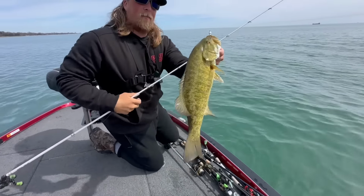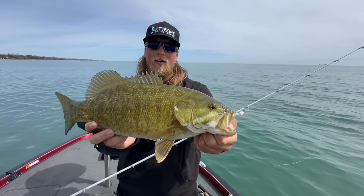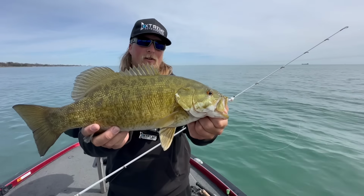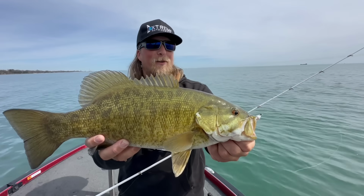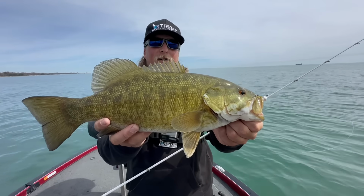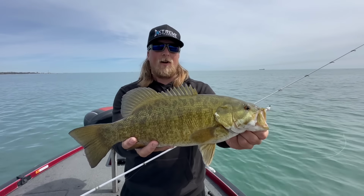And check out that beautiful smallie, number 64 on the day. They're fired up out here today. It is just unreal. Days like this you'll never forget. Me and my dad have had a lot of really good days like this out here, and I've remembered everyone. It's just so much fun getting out here, making all these memories with my dad, because like he said earlier, we'll be able to watch these videos forever.